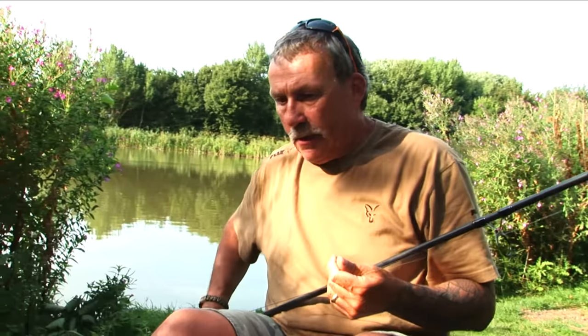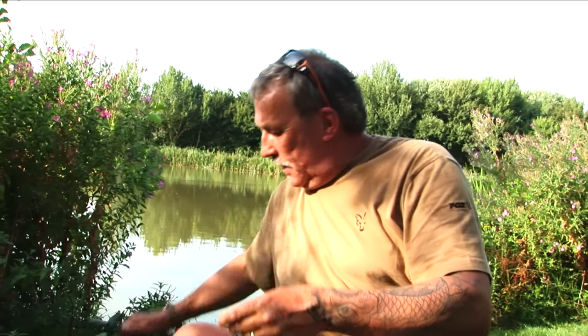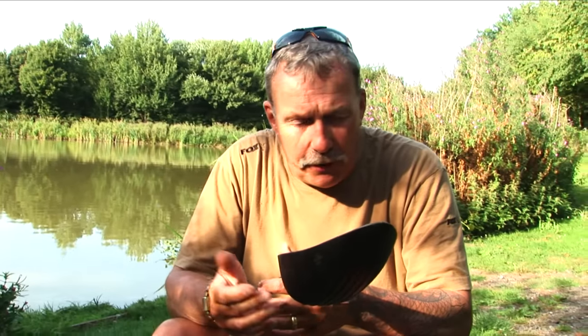Now, there's one other method that I use, and that is the baiting spoon. Especially effective in more shallow areas, anything under five or six foot. The problem is when you put lots of tiny items in there, they'll all sink at different rates, and the deeper water it has to fall through, the more those baits will spread out.